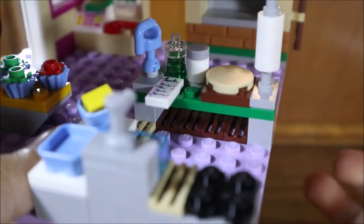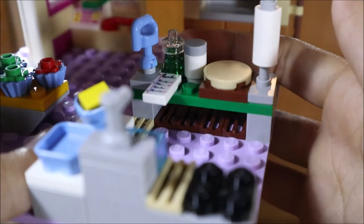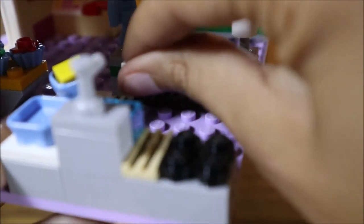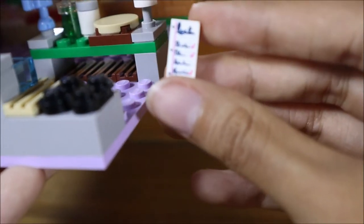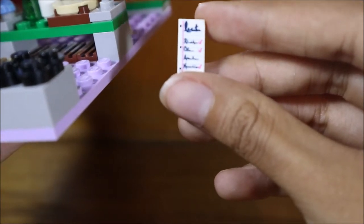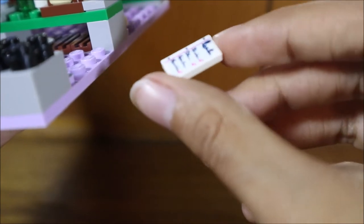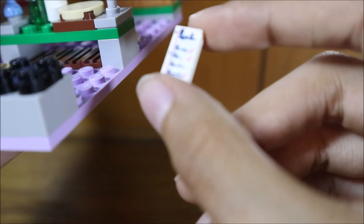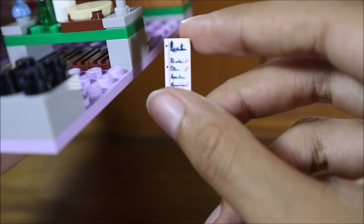You do have these kind of pieces right here. I don't know what they are. This is green. I don't know what they are at all. This doesn't have any kind of printing to show you or me what it is. You have this thingy right here. I don't know what it says. I can't read cursive at all, but this is actually a really nice detail right here. It's a printed piece, so that's like one of the only pieces that is printed in here. There's actually another piece that is printed in here that we will see in a little bit.